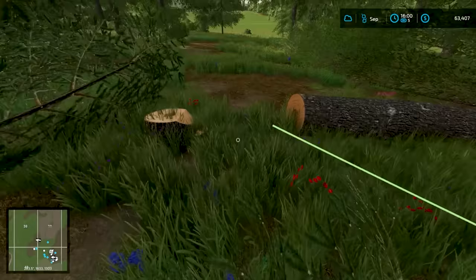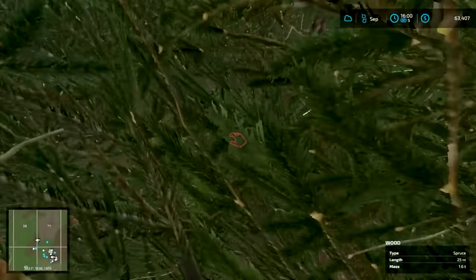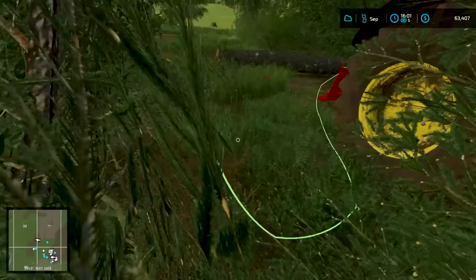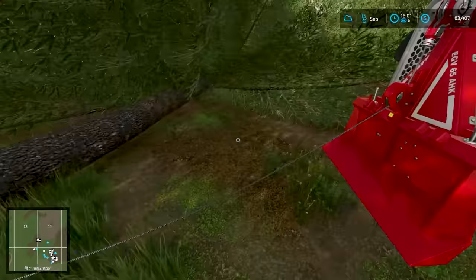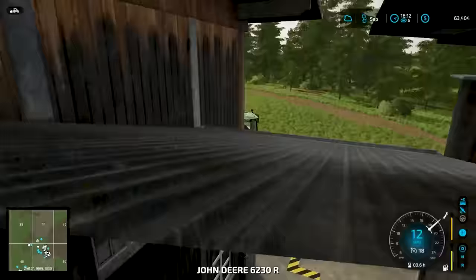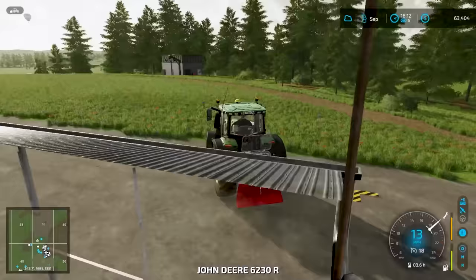Let's do front of this one, which is way out here. How are we gonna do this? We'll do one at a time. Might as well. It will be fine. Yeah, put that at 12,000. So we probably only did need two, but we ended up cutting down three. So we'll get both of those brought up here next.